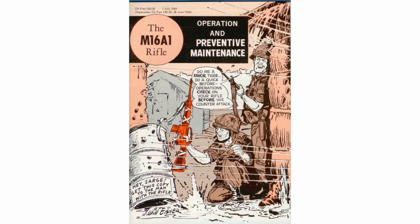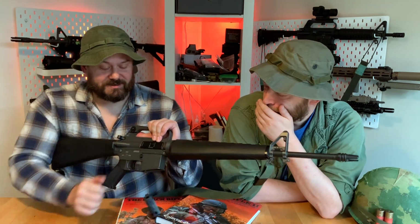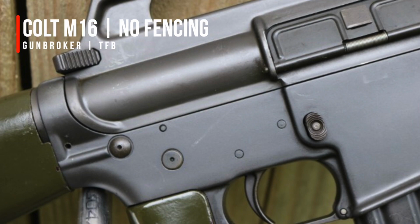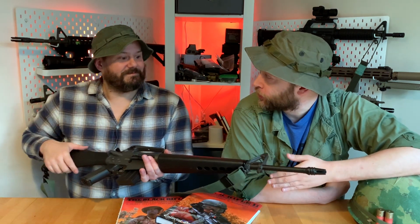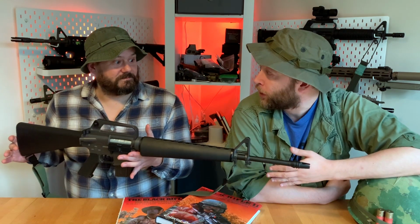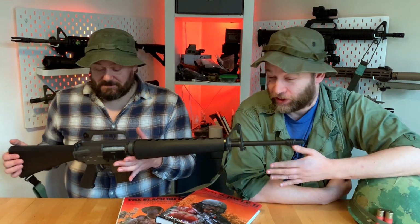As Gadge already talked about, this mag release is really easy to knock as you're walking along, because there's no real protection. And then by the time you get into contact, you've got no magazine in. But the problem is, when you have these early issues and they go into service, as happened with the SA-80, it rocks the confidence in the weapon with soldiers. So it's very hard to build that. So essentially, Colt have got an uphill battle to give you a rifle, sorry, Freudian slip there, a rifle that you can rely on.